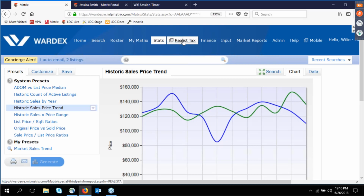Finance, these are just some links to different financial calculators like amortization charts, net proceeds, buyer's closing costs, so just some links to financial type functions. Input. By the time you guys leave here today, you will have an input tab, and any changes to listing or new listings you're going to have to do in Matrix as of today. So I want to show you what it's going to look like. That's not what it's going to look like.